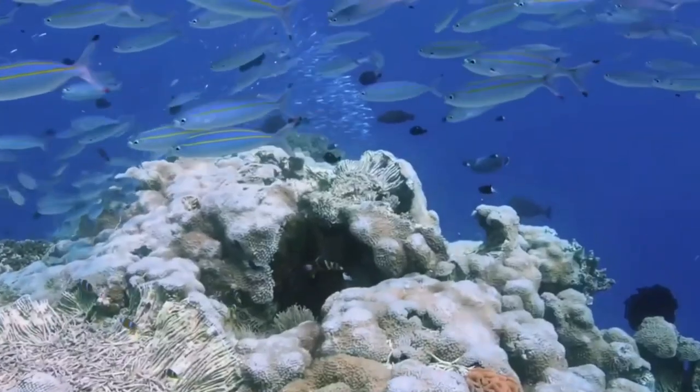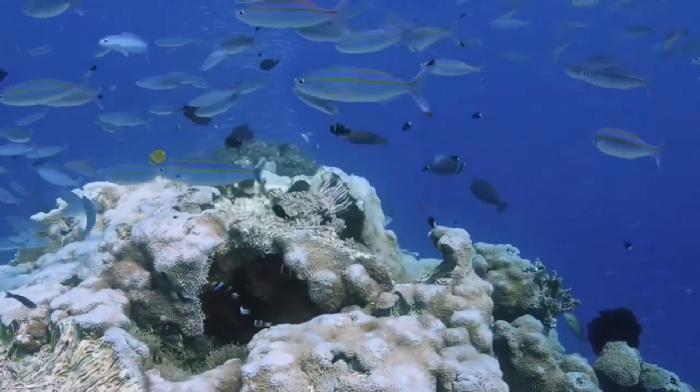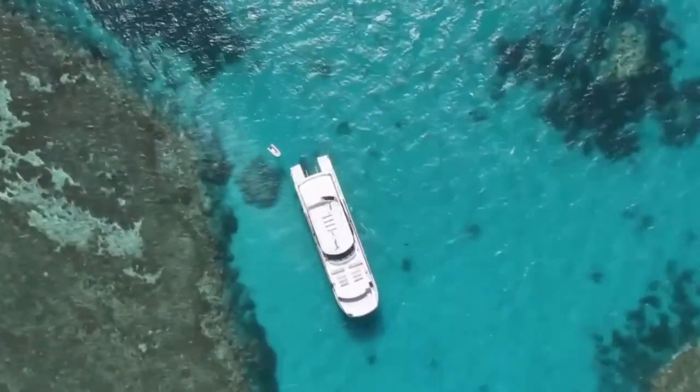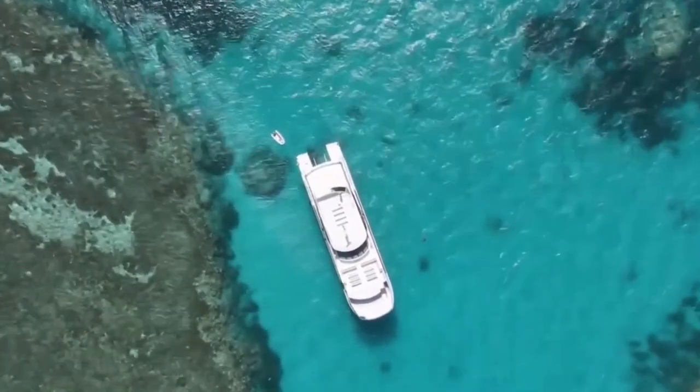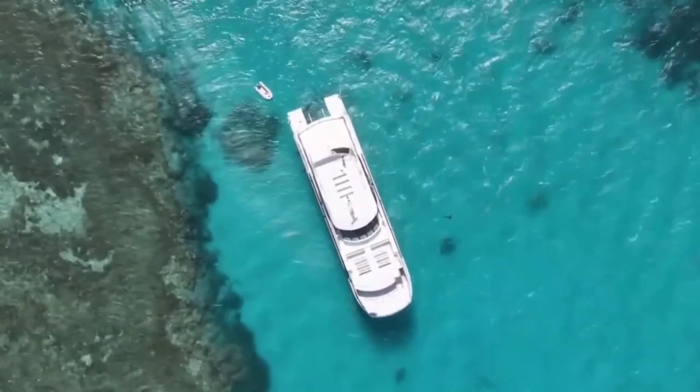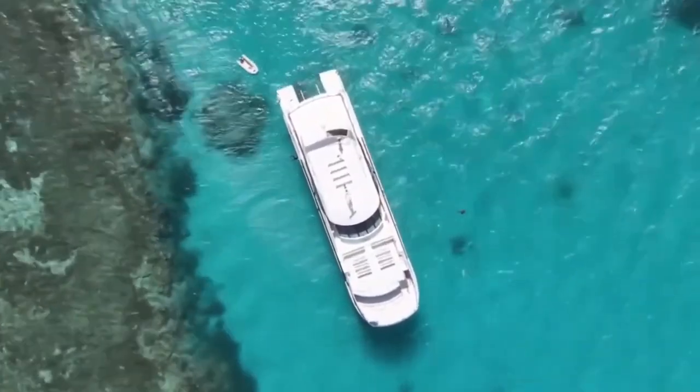As you resurface from the dive, a mix of emotions envelopes you: a sense of awe at the natural wonders you've witnessed, gratitude for the opportunity to explore this unique ecosystem, and a deep desire to protect and preserve this underwater paradise for future generations to come.